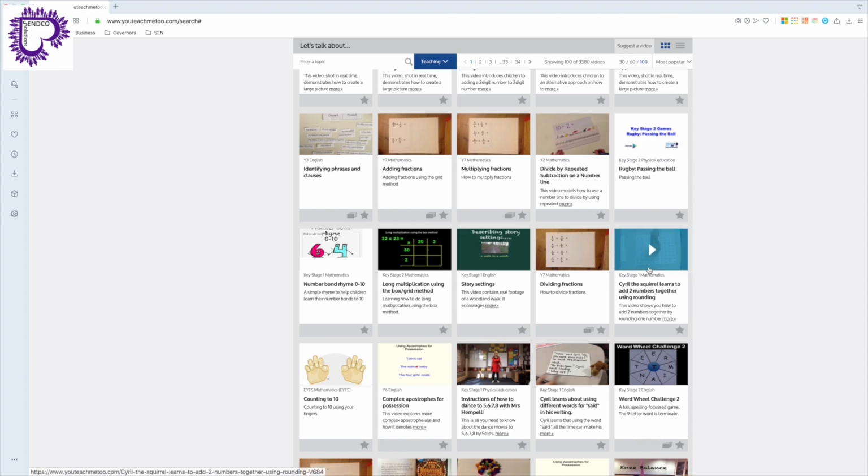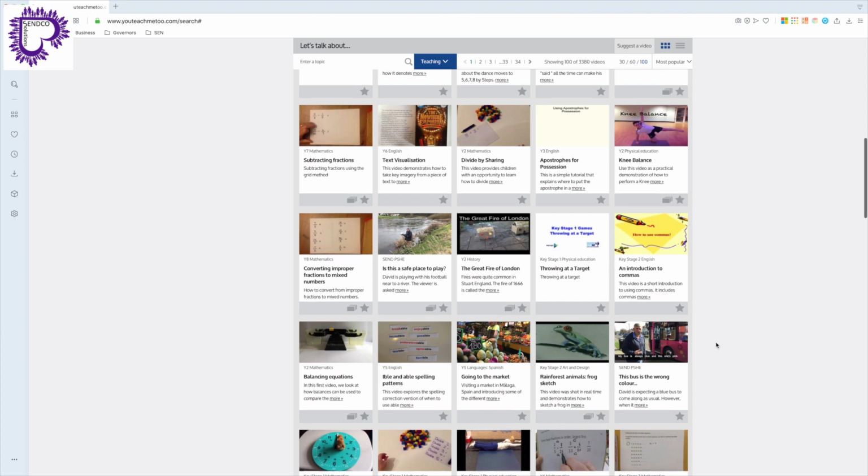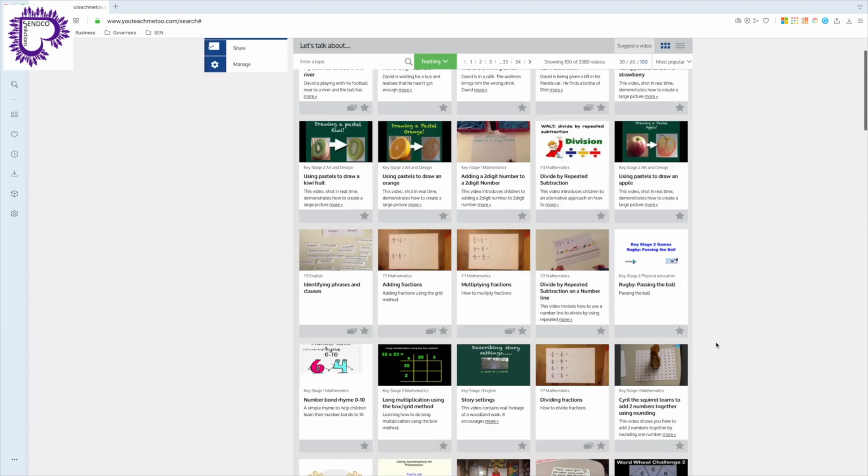Cyril the Squirrel appears a few times throughout this. The lady that recorded them, she's got a great voice for Cyril the Squirrel. Counting to 10, so if you're fed up of flashing your fingers up, well, there's a video there for you as well. There's some PE things, there's English, there's maths, there's some really good art ones somewhere.